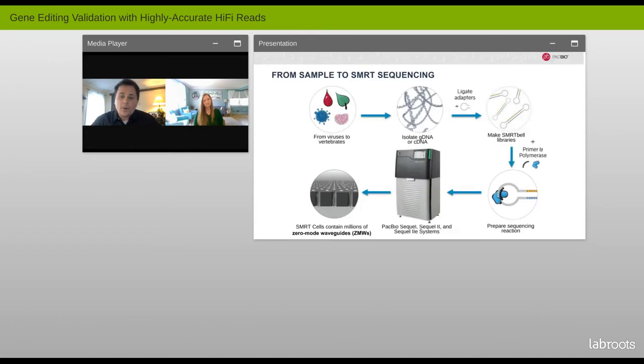Just to show a little more granularity on the workflow, this layers onto a lot of different application spaces, not just AAV. We can take anything that's double-stranded, and it works into our PacBio workflow. We create libraries, and then we put them on our sequencing system, our SMRT detection system. This can be done in a couple of different arrays, and sample prep and library prep can be done across the different portfolio suite that we offer, sequencing a lot of these samples all at once.